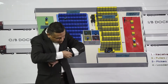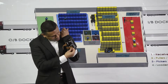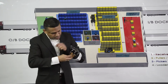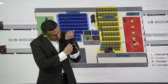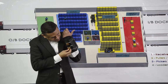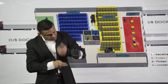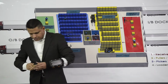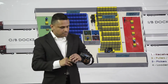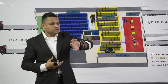So I want to nicely strap it. Don't want anything coming in the way. It's basically like a little big wristwatch I'm wearing on my arm. I wear it on my wrist. Doesn't come in the way, and I put the strap nice and tight so it doesn't dangle anywhere. Okay, alright, so I'm all set. So now it's nice and snug, and then I wear this barcode scanner like this on my right hand. So basically what we have done is we've integrated a barcode scanner with our own app that can connect to a WMS, and users can access the WMS.